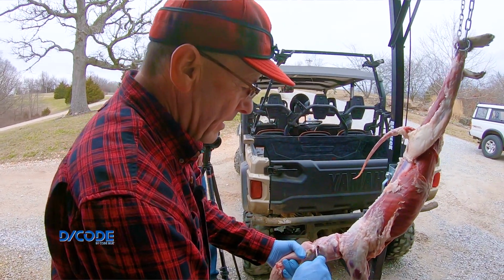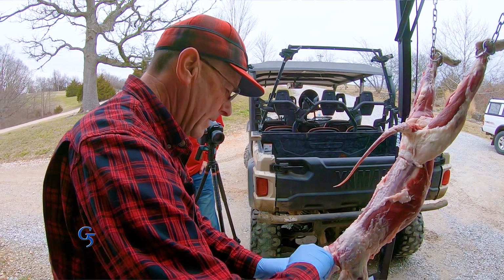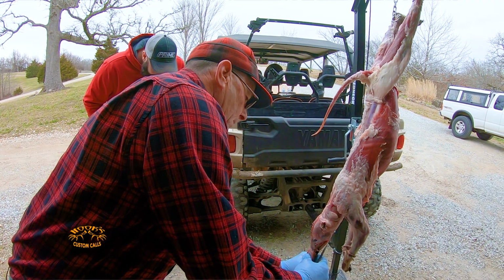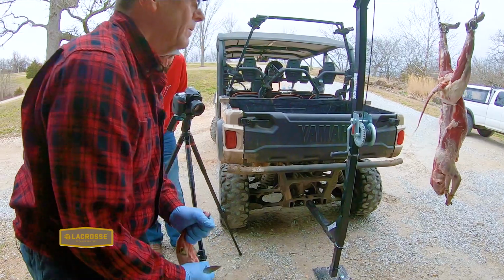Okay, the next critical part right now is going to be skinning out the eyes. And you'll see an eye, and just go right against the skull. All right, we're coming to the nose. Gotta go right here. There you go.